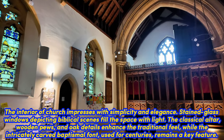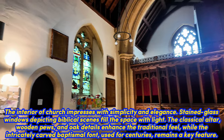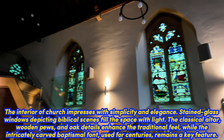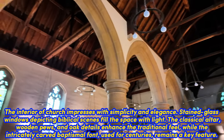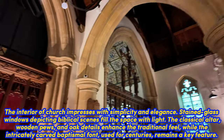The interior of the church impresses with simplicity and elegance. Stained glass windows depicting biblical scenes fill the space with light. The classical altar, wooden pews, and oak details enhance the traditional feel, while the intricately carved baptismal font, used for centuries, remains a key feature.